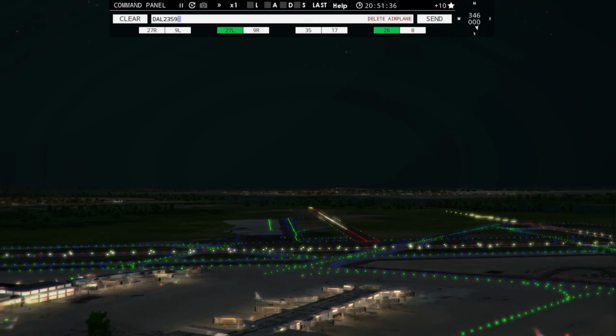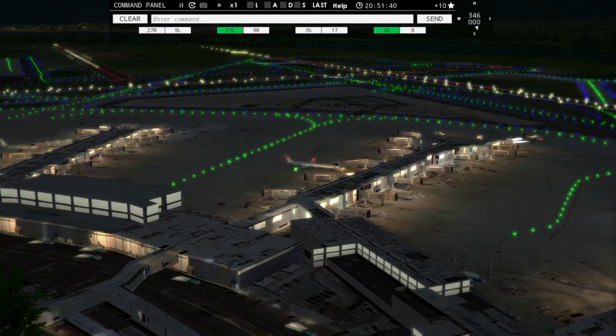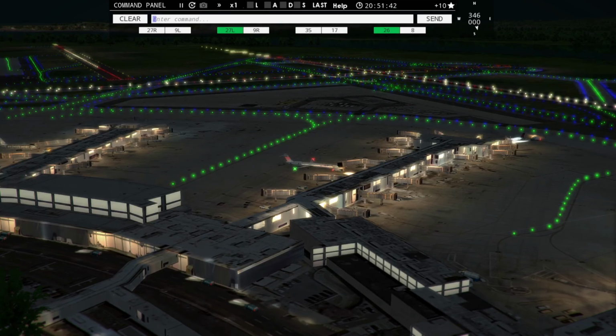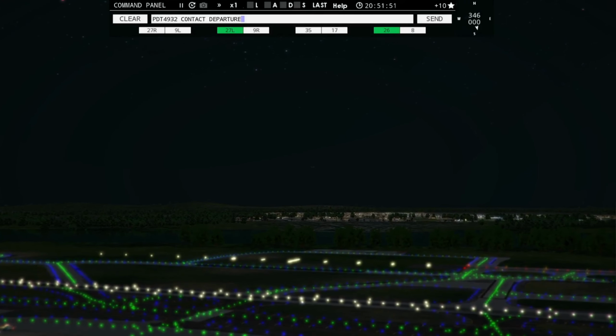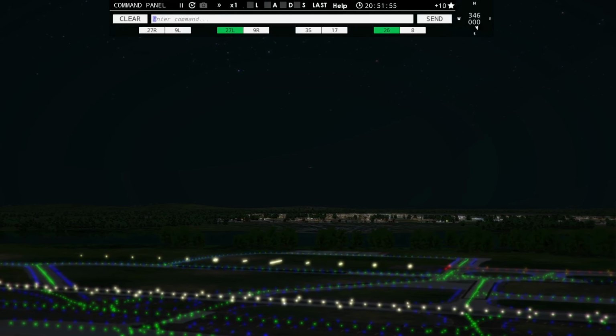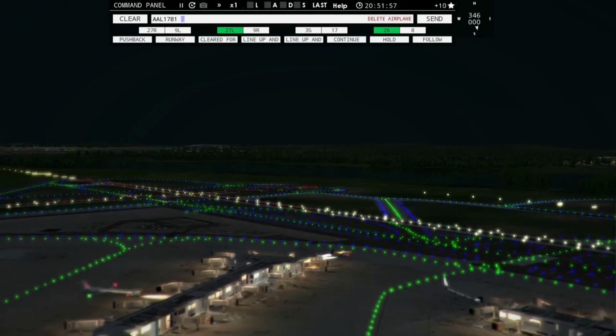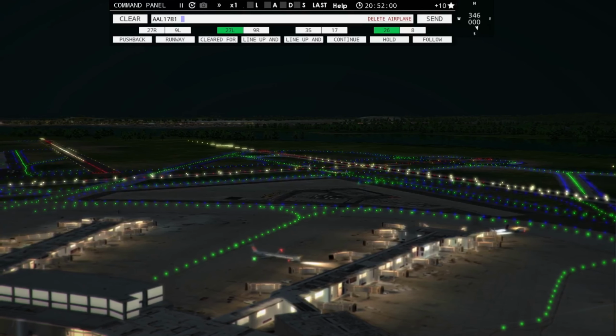Delta 2359er, pushback approved, expect runway 17. Ground, 17 pushback approved. Delta 2359er. Piedmont 49er32, contact Philadelphia departure on 269.25. Roger, good evening. All right, we're working on getting these guys across runway 17.